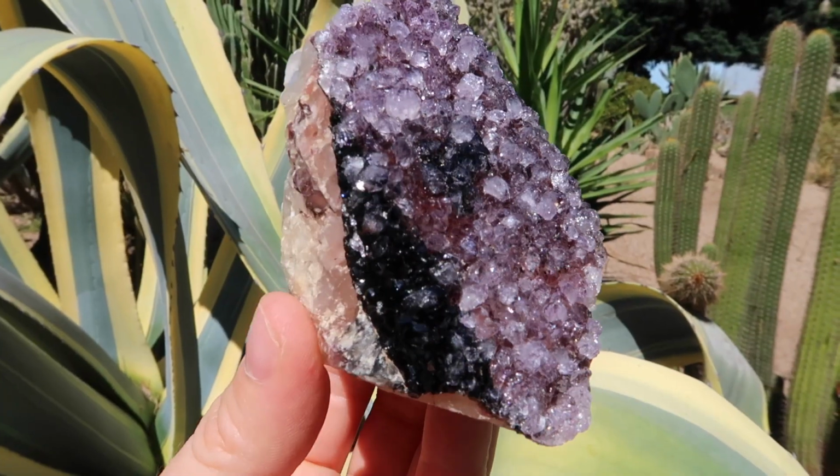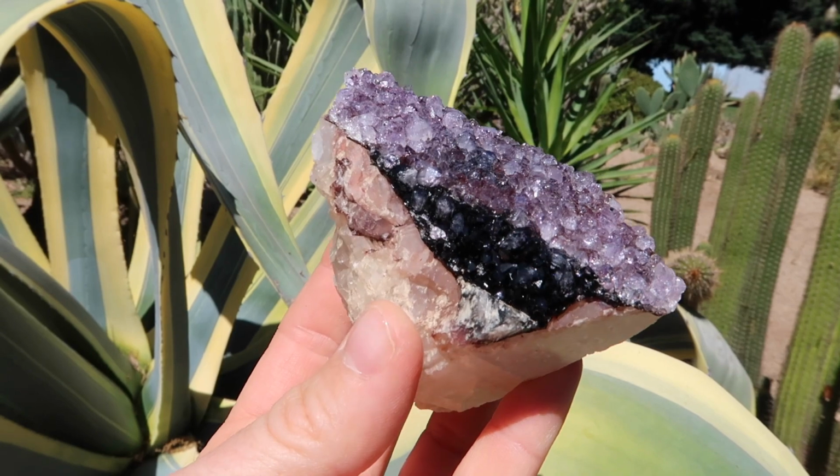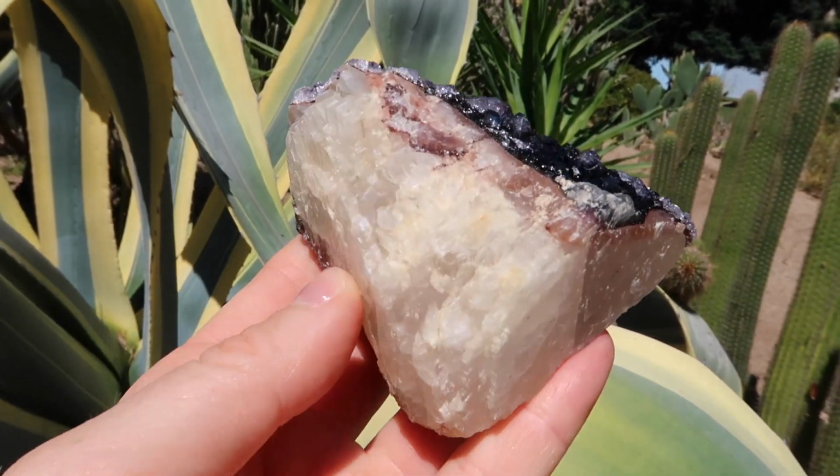Let me look at my phone because I wrote it down, because I always regret not writing down things. It's goethite. There's no R. I'll put a little description up here, but it's really freaking beautiful in person. I can't even describe how black and shiny it is. You have the calcite, the goethite, and then the amethyst as well.